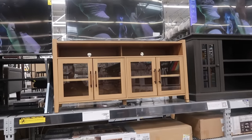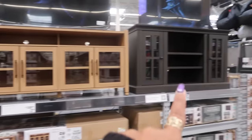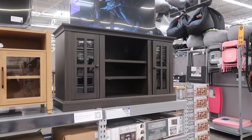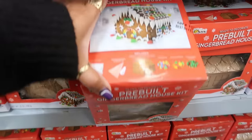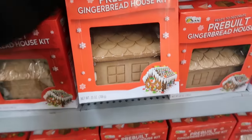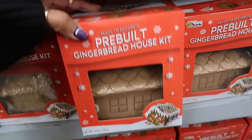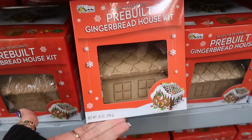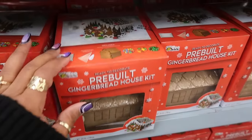This TV console right here is $189. Very nice. I like that one. And then this one over here, $236. Oh, they have some of the pre-built gingerbread houses. I was actually considering getting this because trying to get these houses to stick together is always a pain in the butt. How much is this? $11.98. I'll probably get one later.